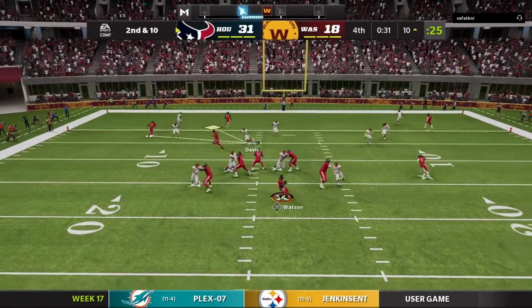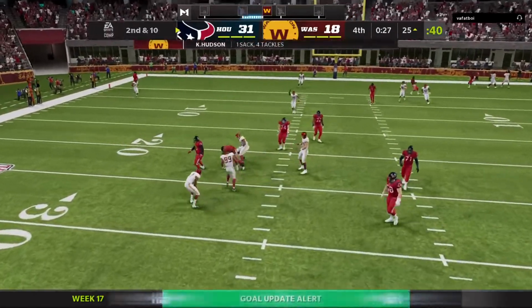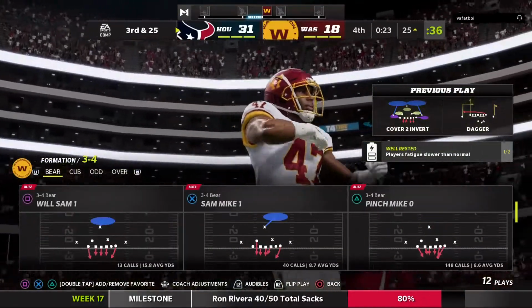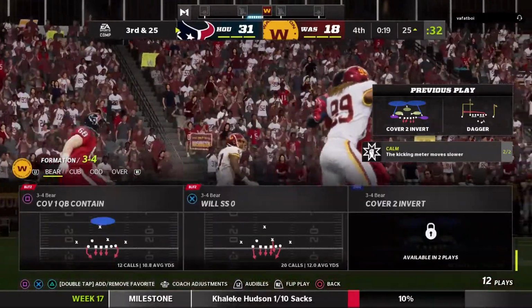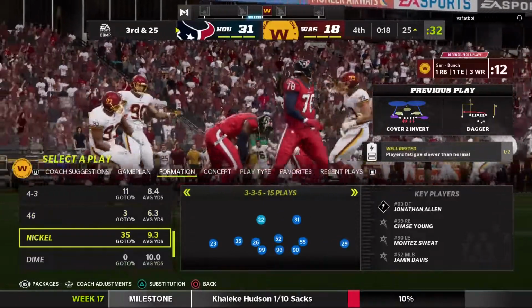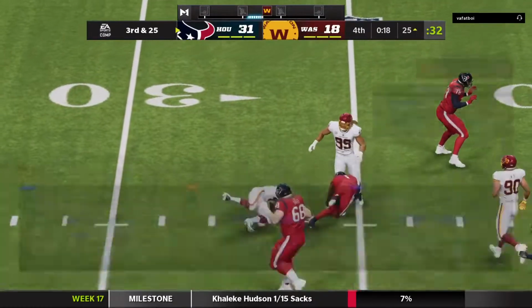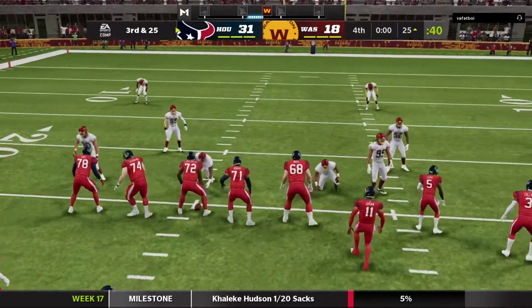And Watson's going to throw it here. Escaping the press. And a big loss here as he's taken down. The defense rising to the challenge and setting him back on the sack. Following the sack, it's now 3rd and long for Watson and the Texans.